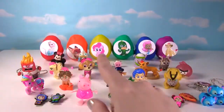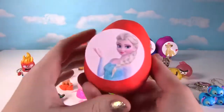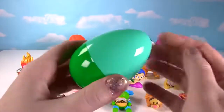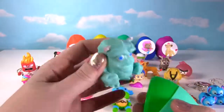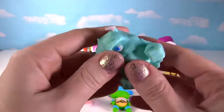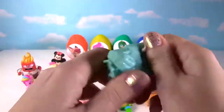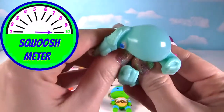It's time for our last row of rainbow eggs. Up first, Elsa. Elsa from Frozen, what do you have in your egg? What could be inside? It's another mash'em. It's Sully from Monsters, Inc. Let's give Sully a good squish. And another squish. He's so stretchy and squishy. On the squish meter, he gets a 10.